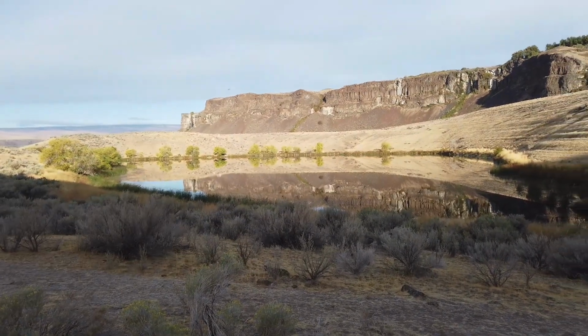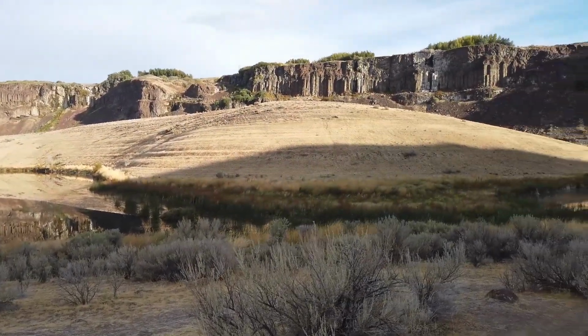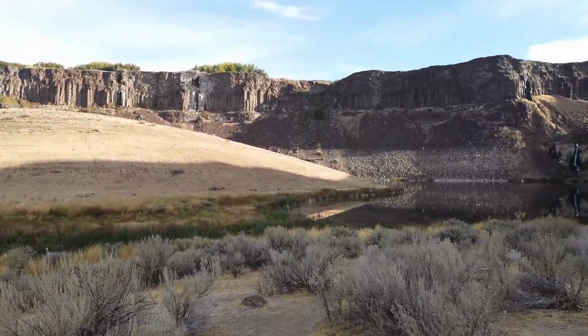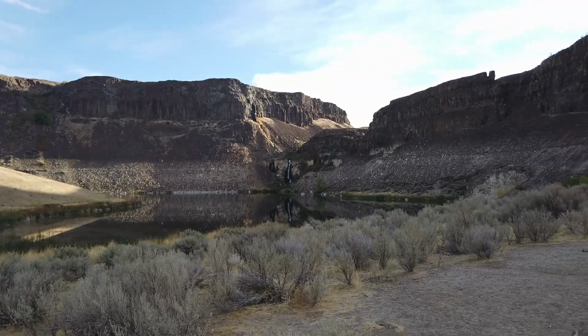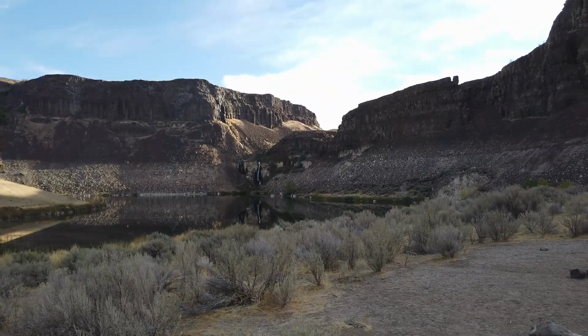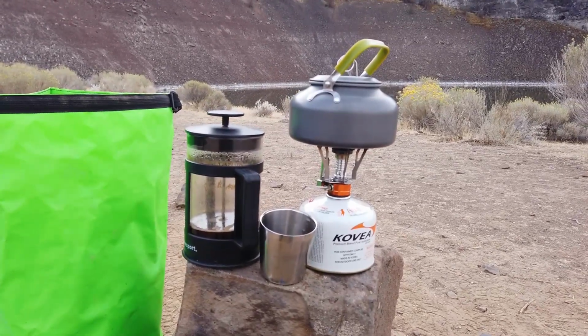What I look like after sleeping on an airbed. Isn't it lovely? But I have coffee. And a beautiful lake. Now this is why I love to backpack. Good coffee.